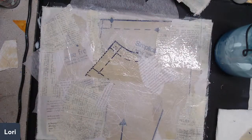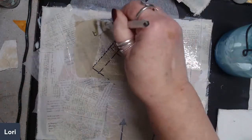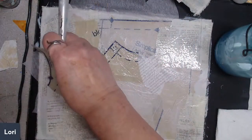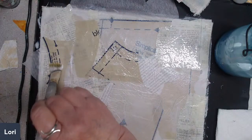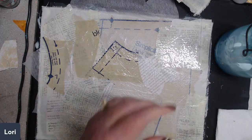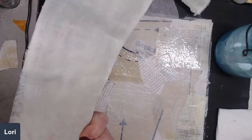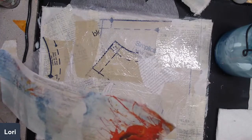So I think I want to fill in all these empty spaces with a little bit of something. And of course, after this dries and I see how it looks, I'll have more of an idea of what maybe Gayle was talking about as far as building it up, because see, mine aren't flimsy. Mine are solid because I think I had my glue so thick.